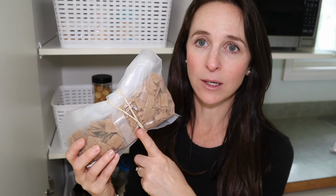I don't actually decant, like I don't put my cereal into a jar, but I do take it out of the box because the box takes up so much room, and I put an elastic around it. And I also only have one type of cereal in the house at all times.